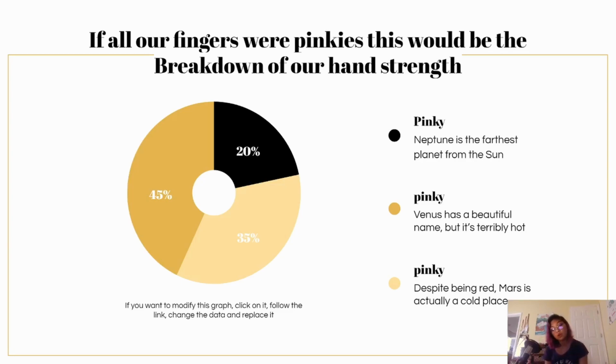Okay, so 20% of your hand strength would be coming from your pinky, and then 35% of that hand strength would be coming from your pinky. I know, you would think that would be lower. And then 45% of your hand strength is going to be attributed to the pinky finger.